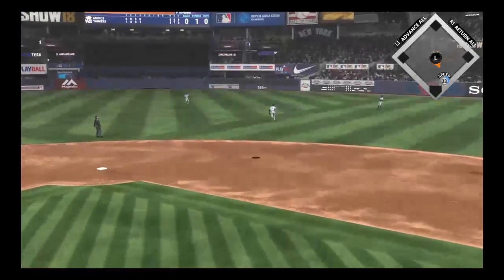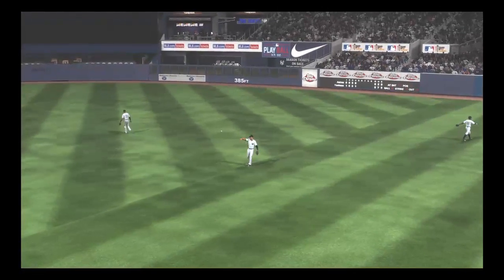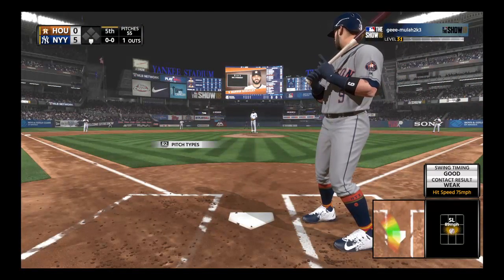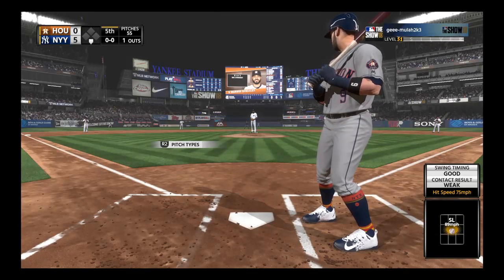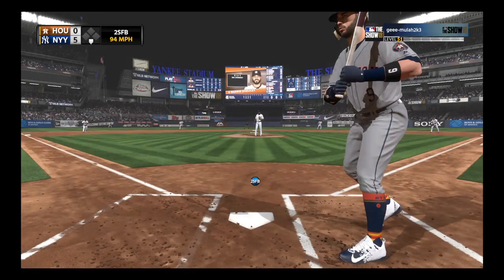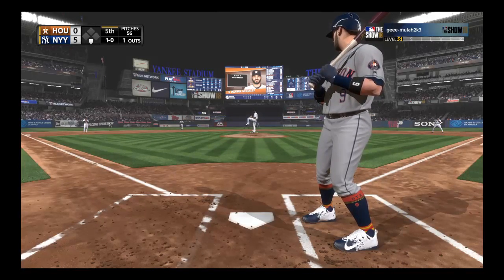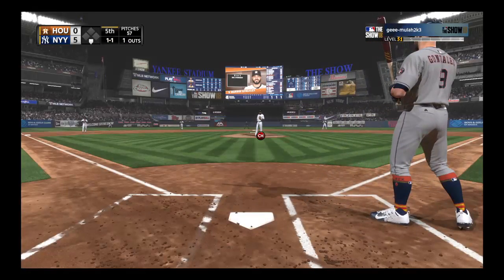Lofted in the air out toward right center. Walker onto the grass, 1 away. Here's Marwin Gonzalez now, looking to put the ball in play here. He went down on strikes in his first at-bat. Ready to deliver. Here's the first pitch. And no swing, apparently. Ball 1. Changeup messed up his timing for a swinging strike.